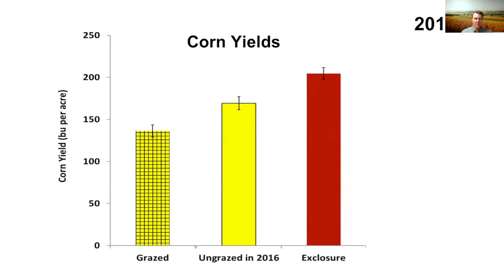The corn had a similar trend. The grazed system again was lower than the ungrazed system, and in this case, the exclosure where the animals had never grazed actually had higher corn yields. And again, to point out, our county average typically is around 140 to 150. So in these systems here, we're really exceeding the average yields in our area.